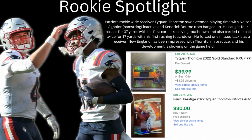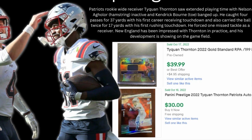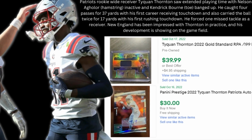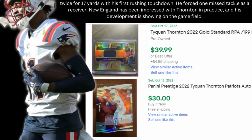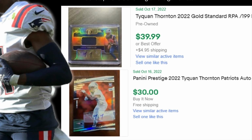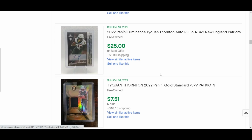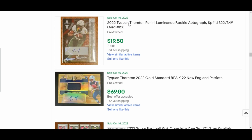You can see his gold standard RPA patch out of 199, sticker auto, selling for $40 in a buy it now sold transaction, or his Prestige with that little Patriots logo at the bottom left selling for $30. College uniform, $30 sticker auto. Luminance autograph out of 349 selling for $25. I expect these values to continue to climb for Taekwon Thornton.